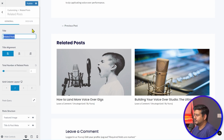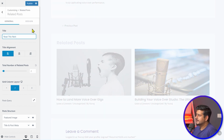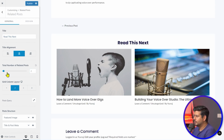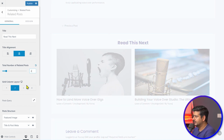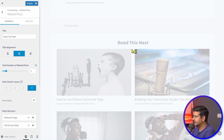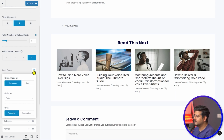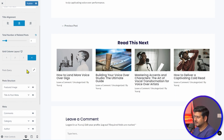Right now, if I want to change the title to read "This next," I can change this instantly and you'll see it appear here. I can click to be center aligned. For the total number of blog posts, let's say I want to have 4 as previewed. So the four posts will show up, and I want to have them displayed in a 4 grid layout. So all of them will be visible like this. If you're a technical user, you can also change the post query. You can pick posts from a particular category, a particular tag, or only sorted by a particular date. That's completely up to you. I'd say it's a power user thing. You don't need to understand or customize this.